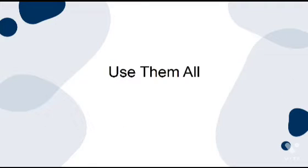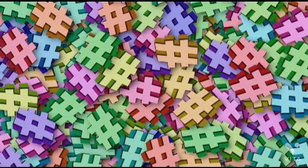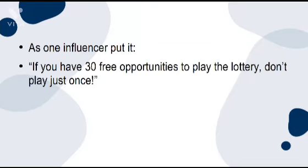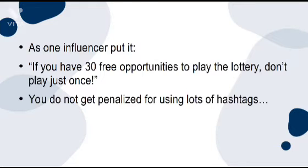Use them all. You can place 30 tags on your images, which means 30 opportunities to get discovered. Why would you post any less? As one influencer put it, if you have 30 free opportunities to play the lottery, don't just play once. You do not get penalized for using lots of hashtags, so go for broke.